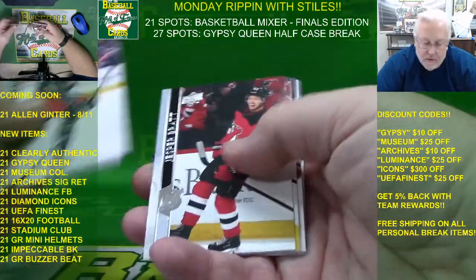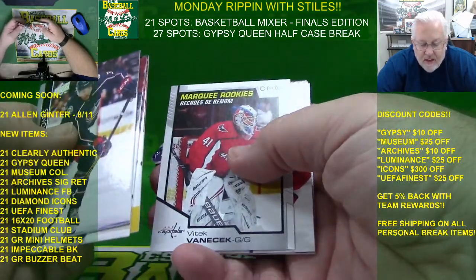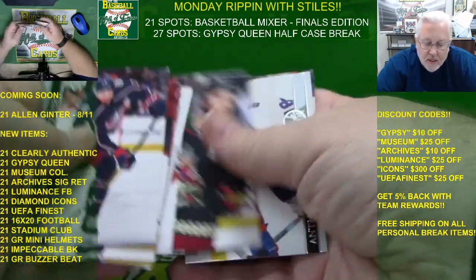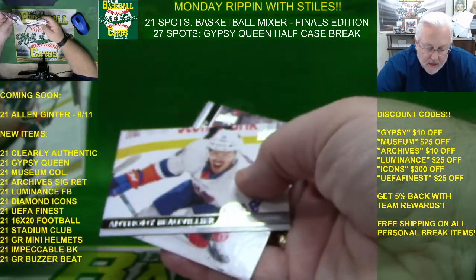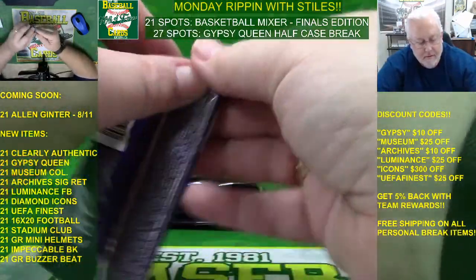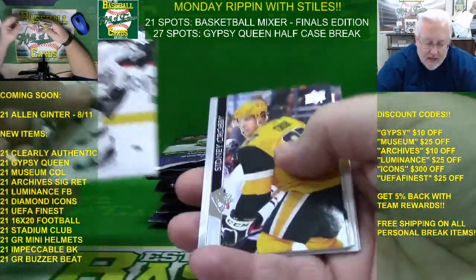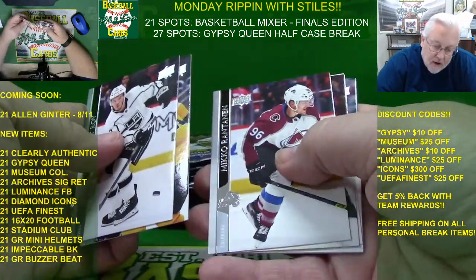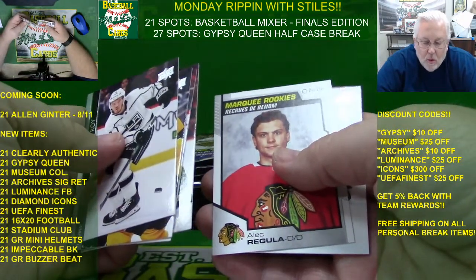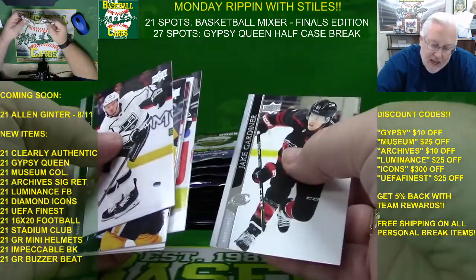There's a nice easy name. Seth Jones. Jesper Bratt. Tyler Bertuzzi. Marquee Rookies. Vitek Vanecek, Joel Farabee, Niklas Hjalmarsson, Hjalmarsson is probably more accurate, right. Anthony Beauvillier, and Chris Tierney. Matt Roy, Sidney Crosby, I know who he is, Mikko Rantanen, Marcus Foligno, Alec Regula, Marquee Rookies, Corey Perry, Adam Boqvist, and Jake Gardiner.